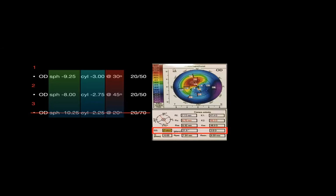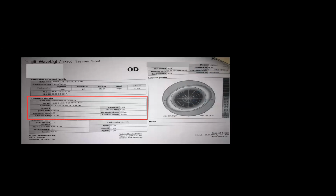So that's what I did, and I plan to do a conventional treatment aiming for a sphere minus 7, sphere minus 2.75 at 32 degrees. So there we have the optimized cylinder. So that's the idea, and I used a large ablation zone with a transition zone to try to decrease the impact of the aberrations that we are not treating.